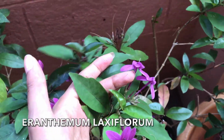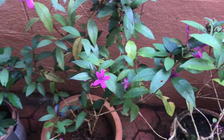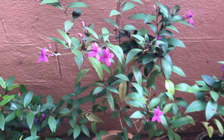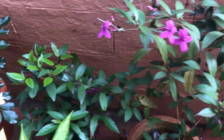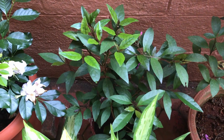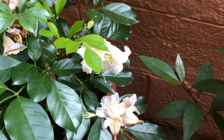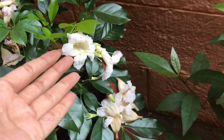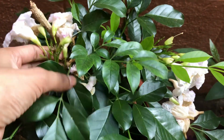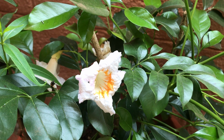Moving on to this corner first, the first plant I have here is ERANTHEMUM LAXIFLORUM. This is a perennial flowering plant and it produces purple colored flowers. I have placed 3 of these plants in a row, and these 2 plants over here have been grown from cuttings. Next up here I have a white TECOMA plant. As you can see, it has very glossy leaves and it produces white colored flowers with yellow centers in bunches.